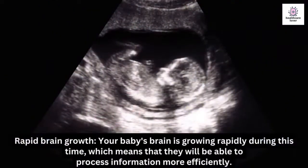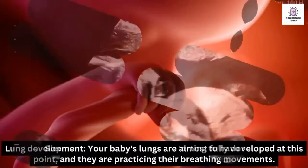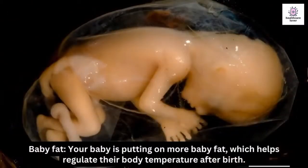Rapid brain growth. Your baby's brain is growing rapidly during this time, which means that they will be able to process information more efficiently. Lung development. Your baby's lungs are almost fully developed at this point, and they are practicing their breathing movements. Sleep cycles. Your baby is now starting to have regular sleep and wake cycles. Baby fat. Your baby is putting on more baby fat, which helps regulate their body temperature after birth.